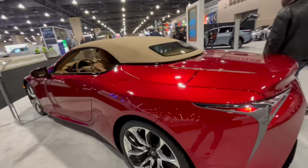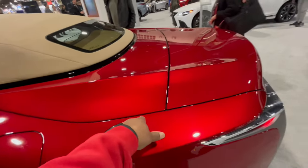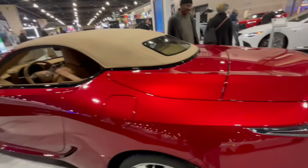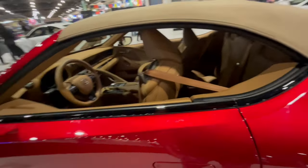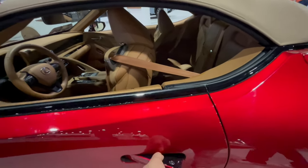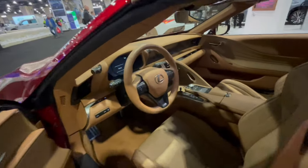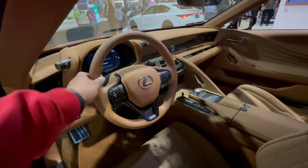Oh, look at this, man. It's just something about it. Like, these lines make it look black, like a tint of black with the candy apple red. Oh, my goodness. Look. This is so nice, man.